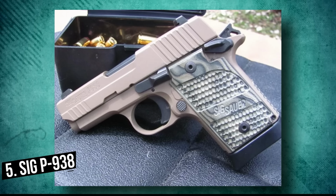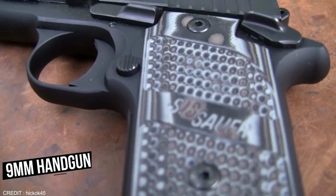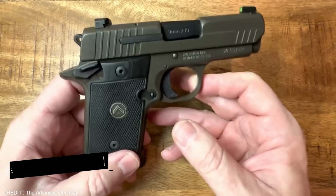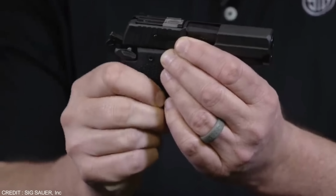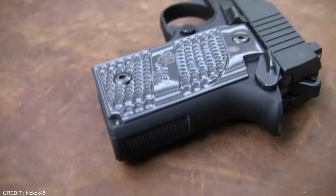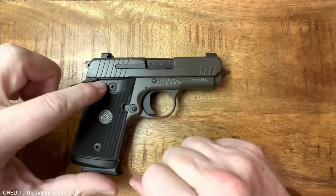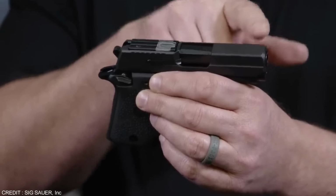5. SIG P938. Yes, the P938. When this 9mm handgun with a 6+1 magazine capacity first came out, it was intended to provide a somewhat larger version of the P238 to accommodate the ammunition. The SIG P938 at first resembles either a scaled-down or a scaled-up P238. The P938's excellent trigger and metal frame are its most prominent features. 1911 pistol trigger pulls are pretty comparable to this. There is almost no take-up to the wall before a clean, intentional break occurs. There is a straight-back pull as well.